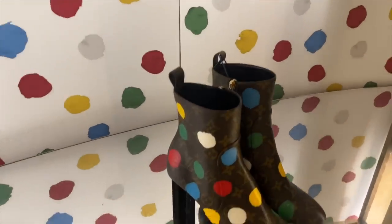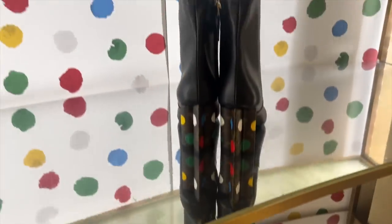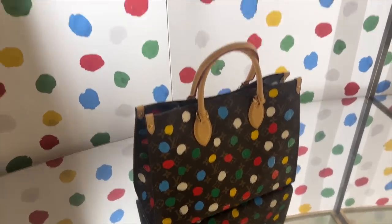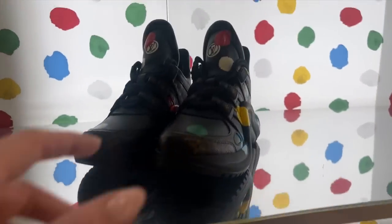How do we feel about this stuff? Do you think it's gonna do well? It's cool, but it's maybe not my vibe. It's very cool and everyone's going crazy for it, oh, we should pop into the actual section because I want to see if they have Louis Vuitton cupcakes.